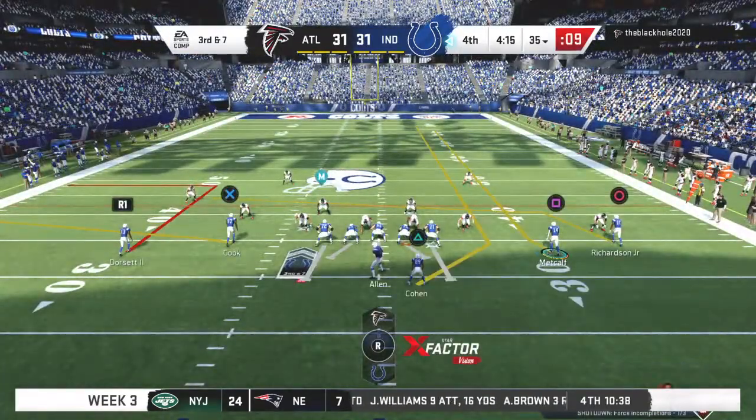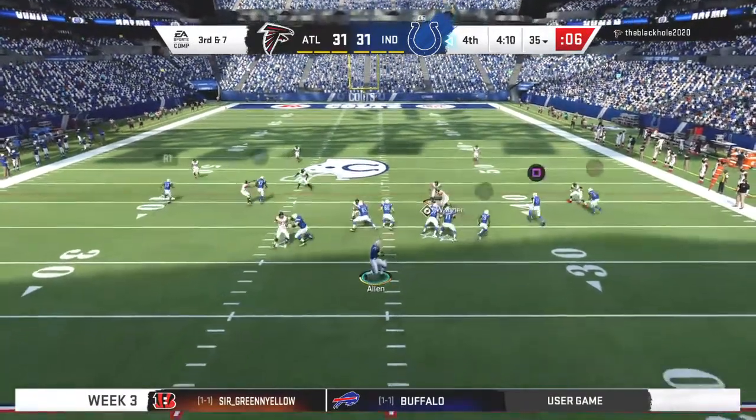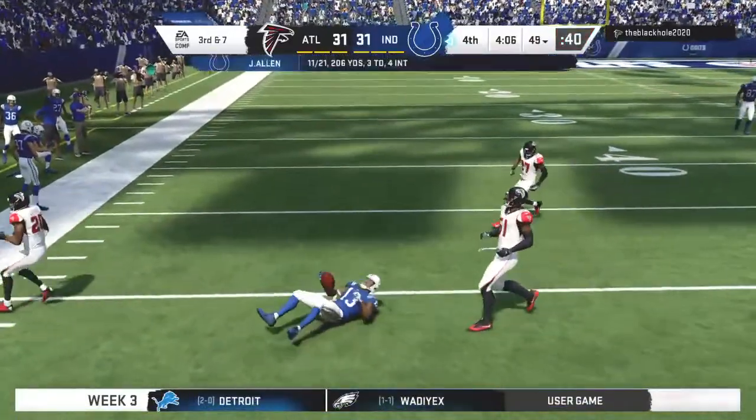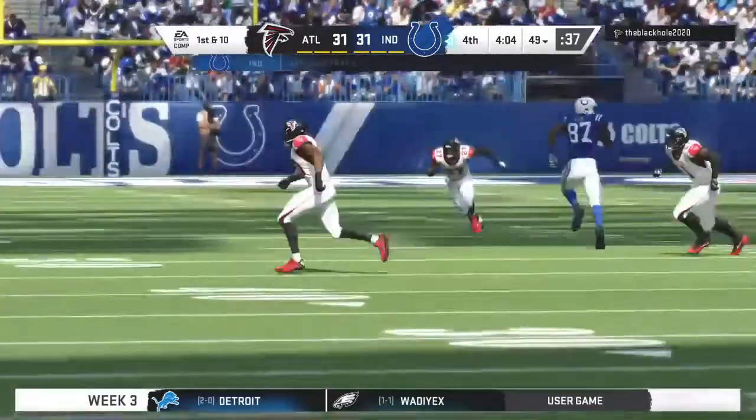Middle. Mike 51. Hey, Echo. On the ball. What's that? Now Allen to throw on 3rd down. He goes full extension, and he's got it. Give the Colts 13 yards and a 1st down.